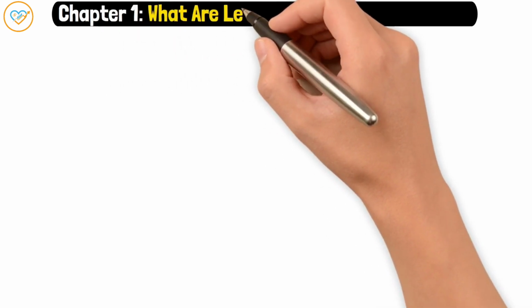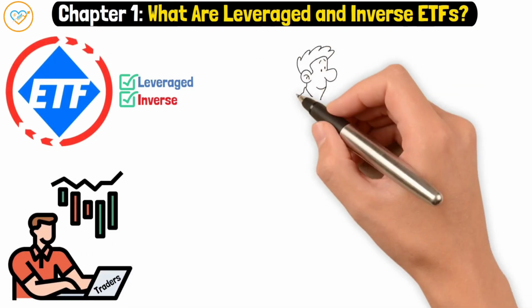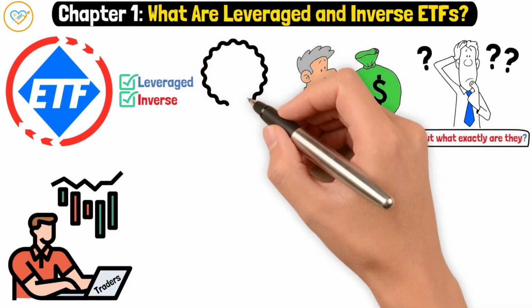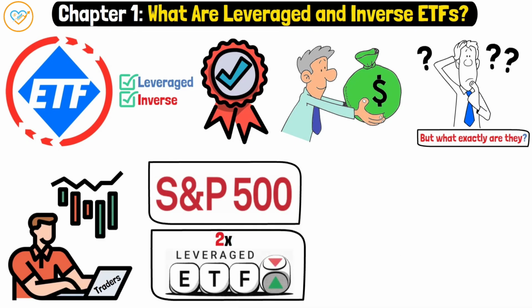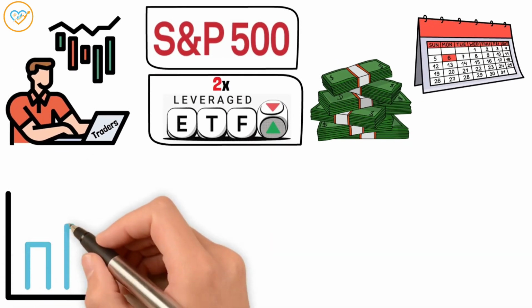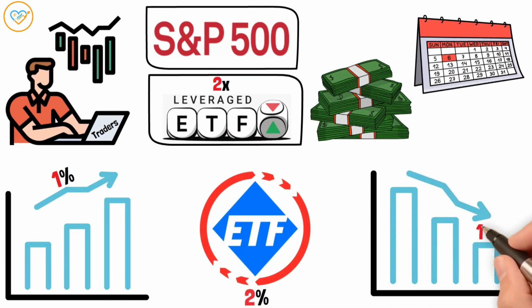Chapter 1. What are leveraged and inverse ETFs? Leveraged and inverse ETFs are specialized financial products designed for traders, not long-term investors. But what exactly are they? Leveraged ETFs aim to multiply the performance of a specific index, such as the S&P 500. For example, a 2-times leveraged ETF will seek to deliver twice the return of the index for a single day. So if the S&P 500 rises by 1%, the ETF aims to go up by 2%. However, the flip side is that if the index drops by 1%, the ETF will lose 2%.